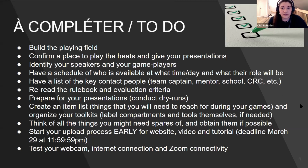So that is the to-do list. Obviously, there are things that go beyond this. There are things that have been removed because of the fact that it's virtual, right? You don't have to order a truck. You don't have to load a truck. You don't have to unload a truck. You didn't have to build a kiosk per se. You didn't have to get permission slips and stuff like that. So obviously, this is the high level of things that you will need to do. For some schools, it goes beyond this. There are other things that they need to do, but this will really get you ready for the competition.